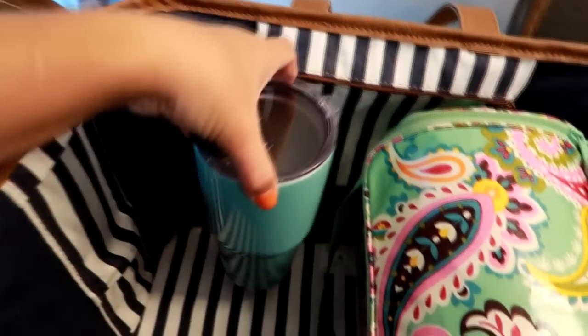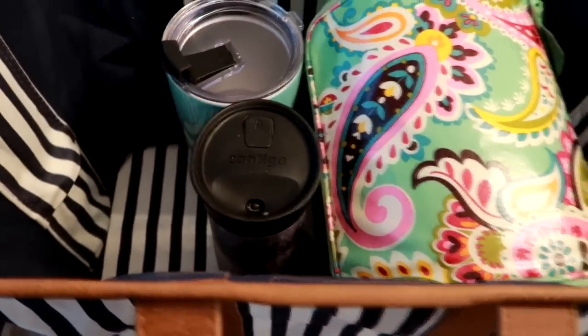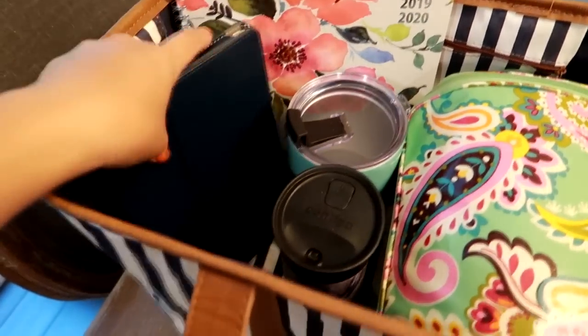I will bring, usually if I don't have it at work, my 30-ounce Yeti water cup. I always have my coffee and I'll just prop it in here. I usually bring my planner with me. This is a full-size, notebook size planner. I'll just slide it right in here. And then I usually bring my iPad to work. This is a full-size iPad Air. So I usually throw that in here.